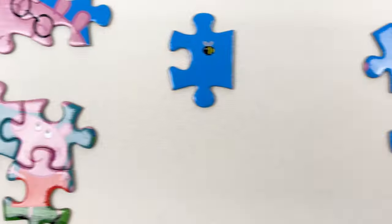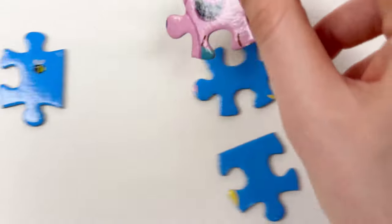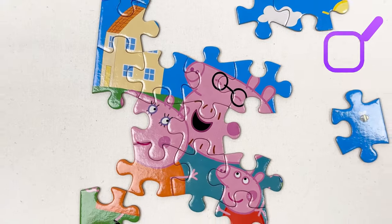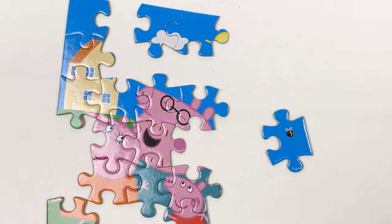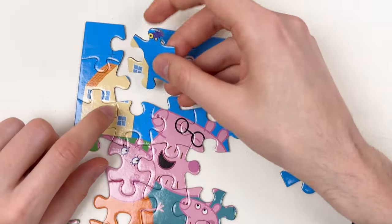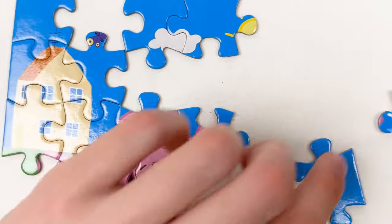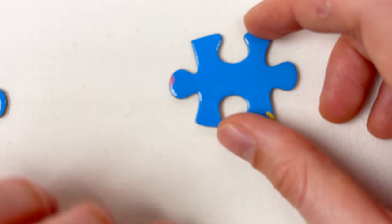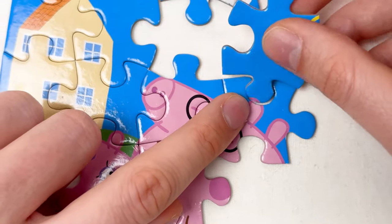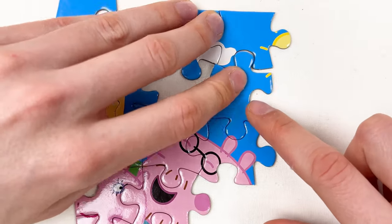Amazing. And the next one we're gonna take gonna be, yes, this is the mouth of the father pig. So let's take it and let's place it. And yes, great, well done. And the next one that we're gonna take gonna be the part of the house. Look, here is the part of the house and here. So let's try to combine. Great. And then another, you can see there is the small detail of the ear of the pig. So let's try to find. And here is also the small. Let's try. Great. And the next one that we can connect gonna be here.